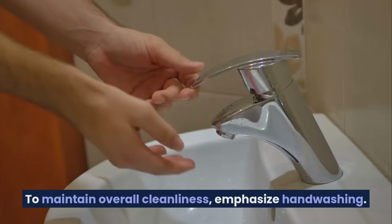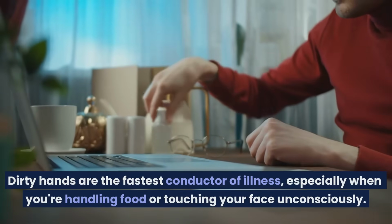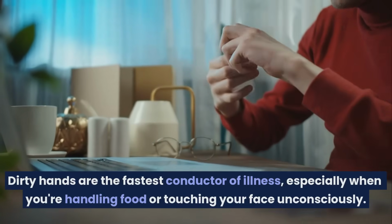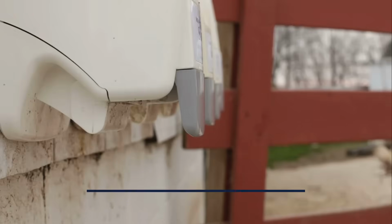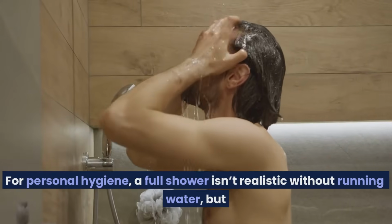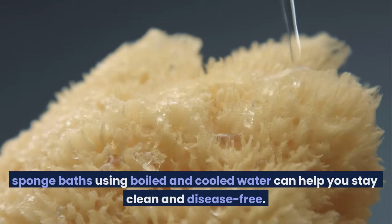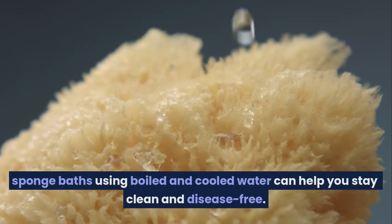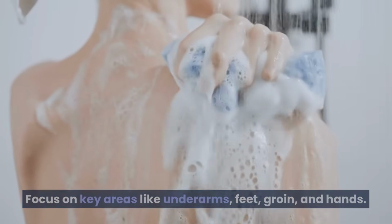To maintain overall cleanliness, emphasize hand washing. Dirty hands are the fastest conductor of illness, especially when you're handling food or touching your face unconsciously. Keep soap, water, and hand sanitizer in your survival pack. For personal hygiene, a full shower isn't realistic without running water. But sponge baths using boiled and cooled water can help you stay clean and disease-free. Focus on key areas like underarms, feet, groin, and hands.